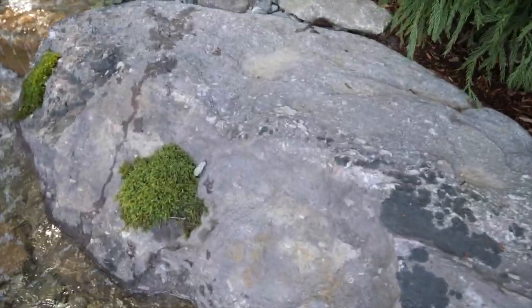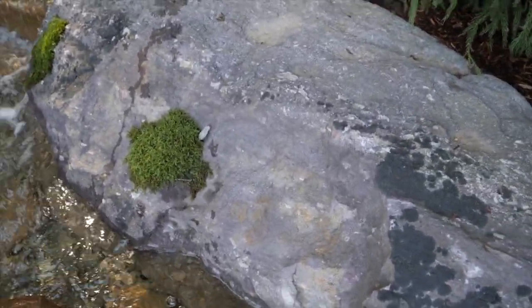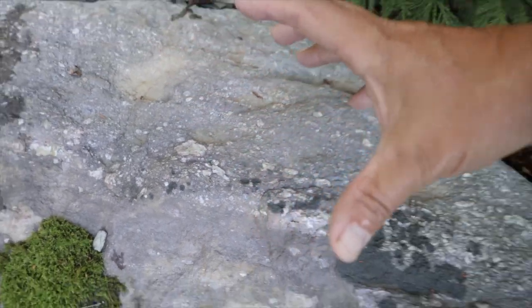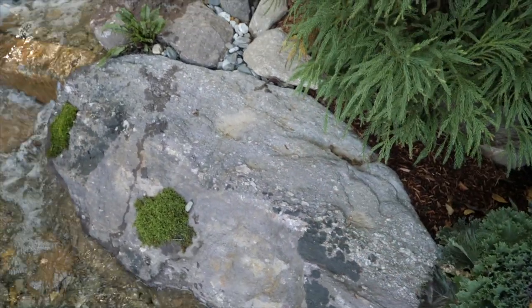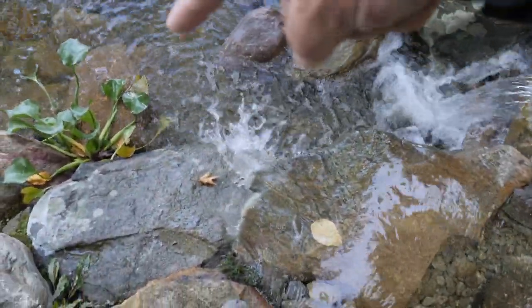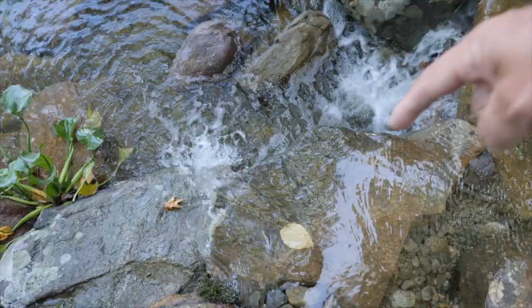This is called pudding stone. It's native to New Jersey. It's a conglomerate stone. You can see there's a lot of small little pebbles inside here that have been crushed together by the glaciers. This little cove right here is 18 inches deep. The fish will be able to swim right up inside here underneath these falls and hang out here.